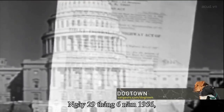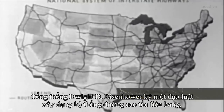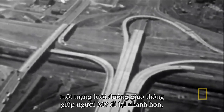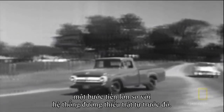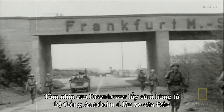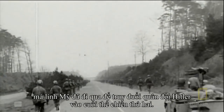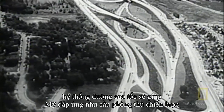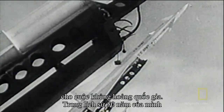On June 29, 1956, President Dwight D. Eisenhower signed a law creating the Interstate Highway System, a national network of roads to help Americans travel faster. A huge improvement over the nation's haphazard network of country roads, Eisenhower's vision was inspired by Germany's 4-lane Autobahn, used by American soldiers to pursue Hitler's army at the end of World War II. During the Cold War, such highways could help the United States meet the demands of strategic defense or national crisis.